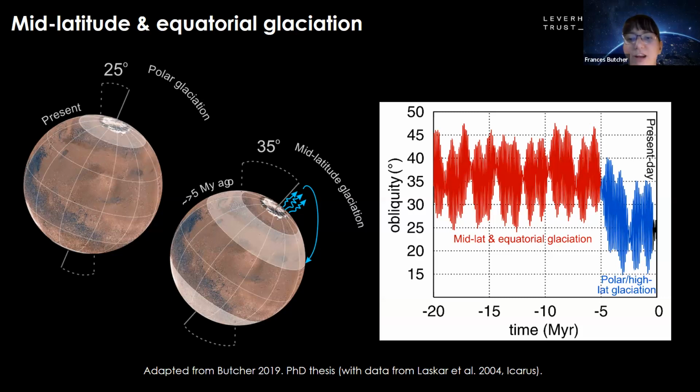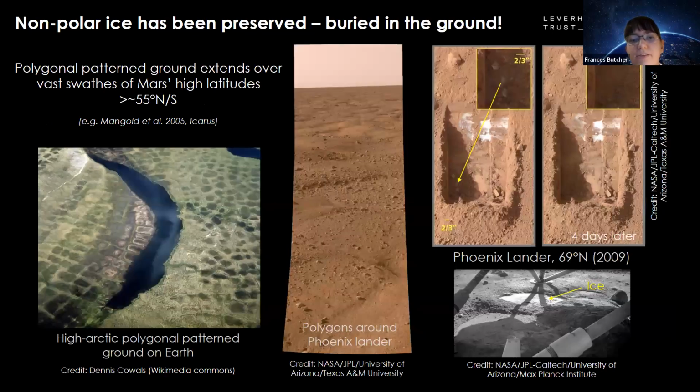So there were still these big variations, but rather than being on average around 25 degrees, there was a shift to around 35 degrees. And as I said earlier, this is when we tend to see a preferential stability of ice at the mid-latitudes. And when you go up to about 45 degrees, in fact, you actually start to get equatorial glaciation, of which we also see evidence. And the ice that was deposited during these higher obliquity episodes is actually still preserved on Mars today, buried in the ground.